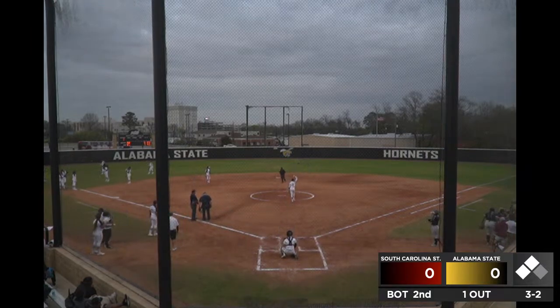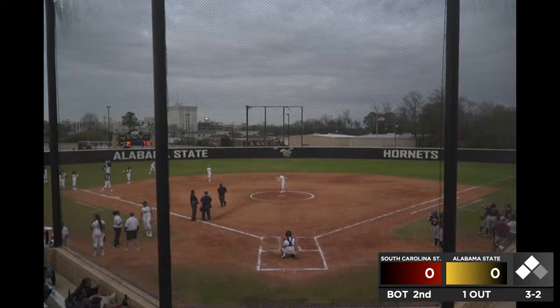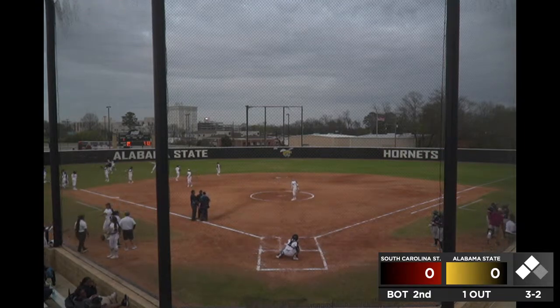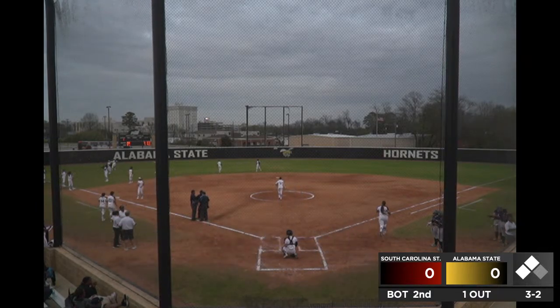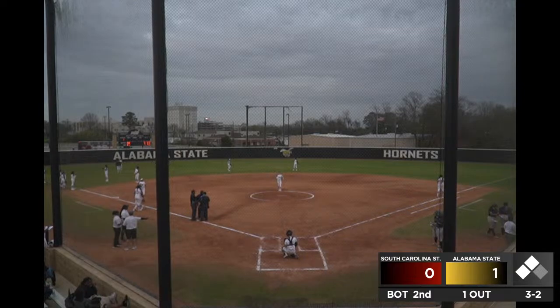And at the bottom of 2, no runs, 2 hits, no errors. And 2 left on base. We move to the top of the third. Alabama State has a 1-0 lead. We'll be right back after this.